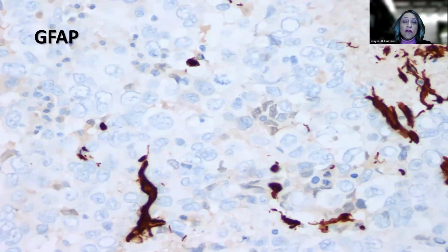And this is the GFAP immunohistochemistry. As you can see, most of the tumor cells are negative. There is a mitotic figure here. There are scattered positive wisps of GFAP-positive perhaps processes. There wasn't clear evidence of positive GFAP cells, but even with high-grade gliomas, sometimes GFAP can be negative. So this does not rule out 100% the diagnosis of glioblastoma.